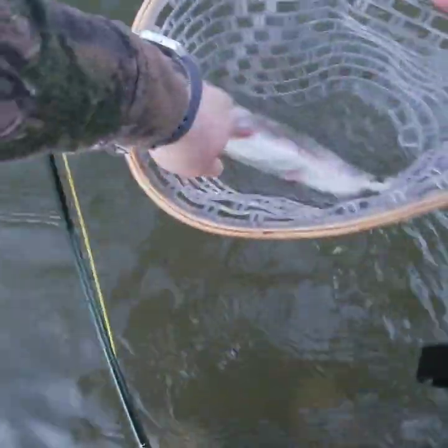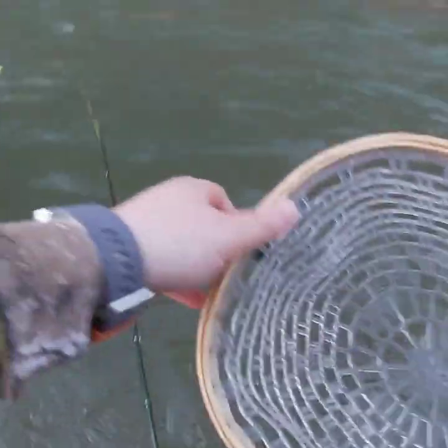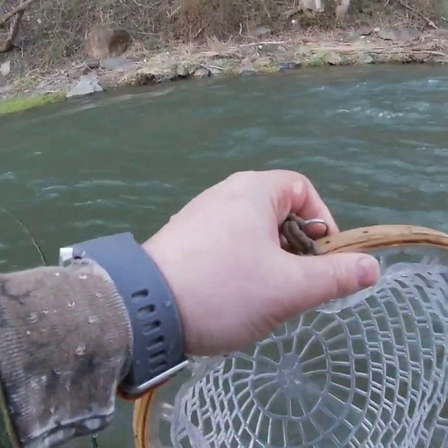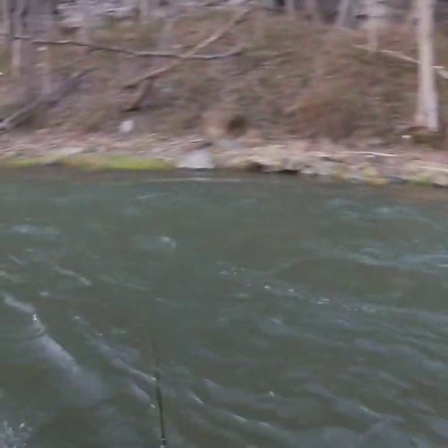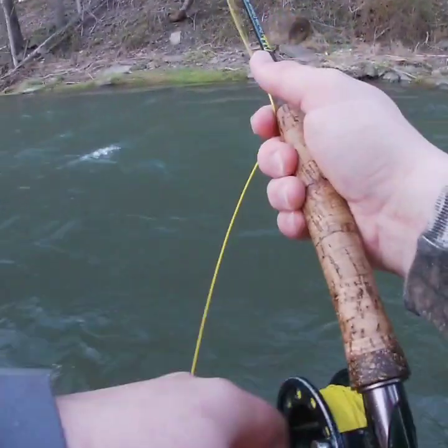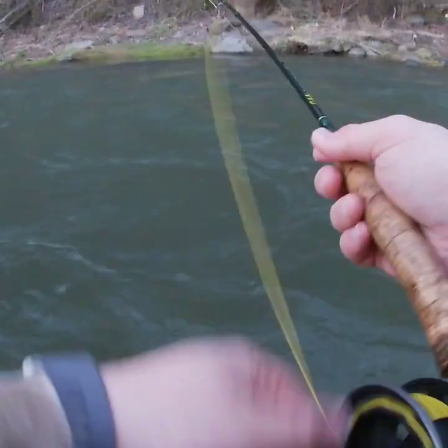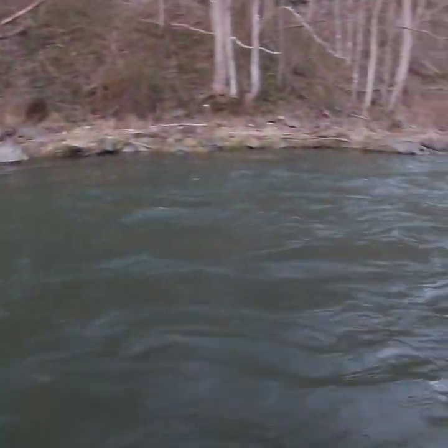Got the hook out pretty good. I'm gonna say 14, 15 inches. Big fat belly on him. Let's get this big guy back in the water. Alright guys, that was a pretty good sized fish, and I've caught plenty today. It's getting late. They're really slowing down, so I think I'm just going to call it a day.